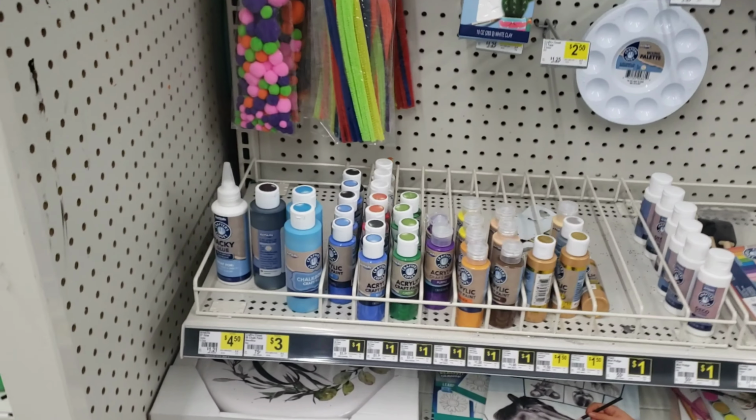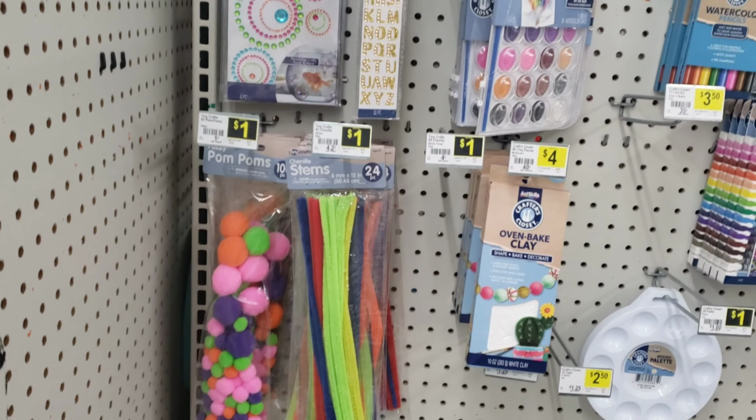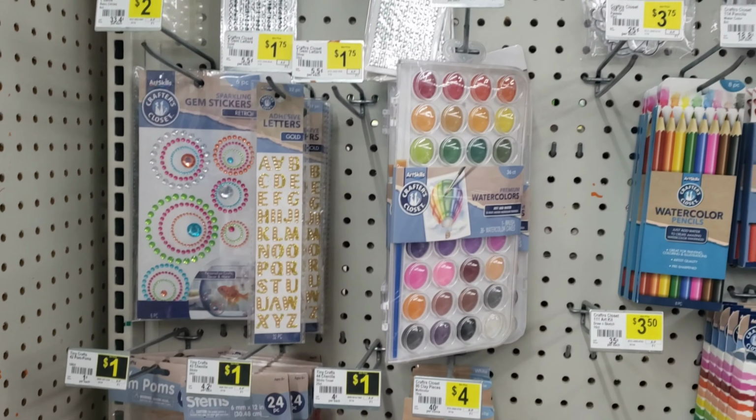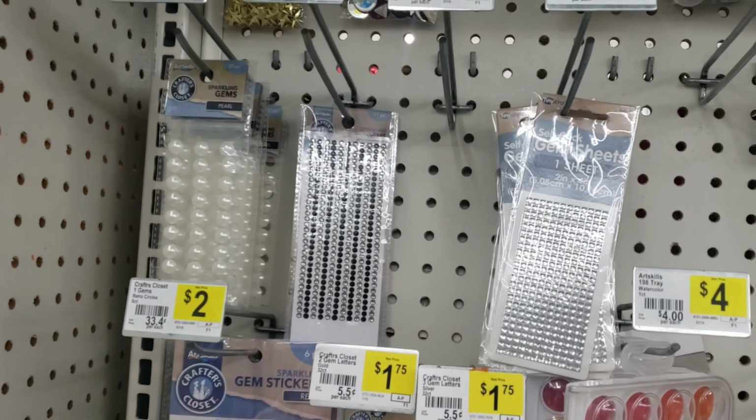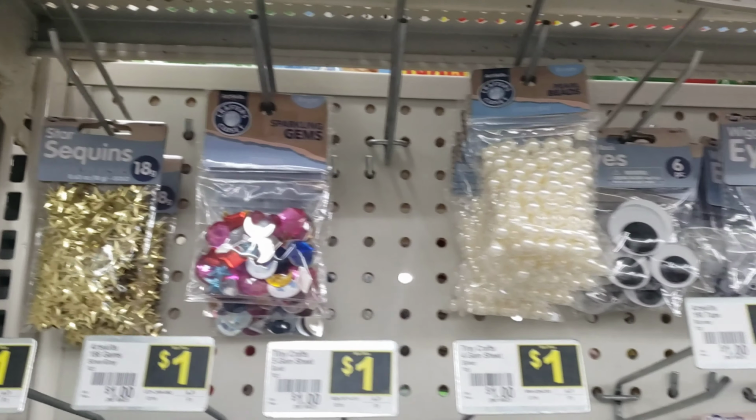Hello guys, today I'm going to decorate the pumpkins. So here I'm at the dollar store to get some stuff. And look at all the stuff. They have really nice stuff and everything is like a dollar.